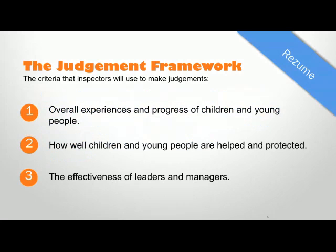Now, the judgment framework, and this is going to be familiar to your children's homes and to other services, it's not going to really change that much. It's going to focus on your overall experiences and progress of children and young people, how well children and young people are helped and protected, and the effectiveness of leaders and managers.